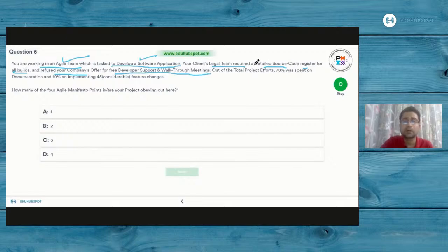Remember, even these terms like a detailed source code register for all builds might seem a bit alien for those who are not from a software background. That's perfectly fine. Don't get puzzled or frightened, just move to the next question and see what the other stuff is out here.